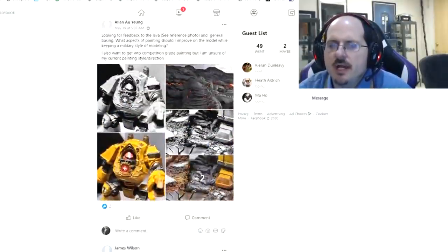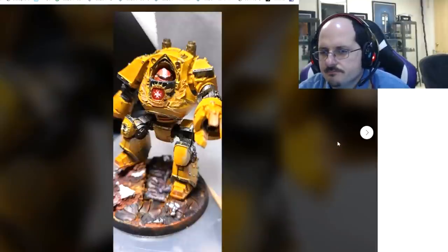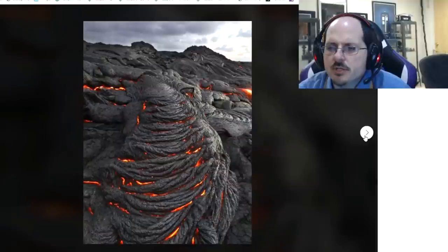Okay. Next up, Alan. Looking for some feedback on the lava and general basing. What aspects of painting should I improve on the model while keeping a military style of modeling? Sure. So let's look at the picture. He's looking for this sort of dried, cracked lava.